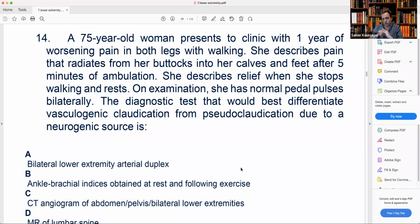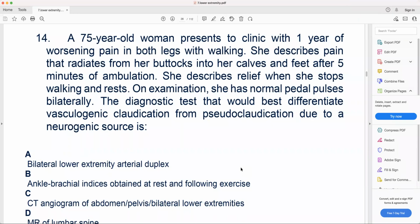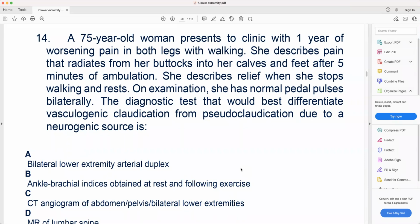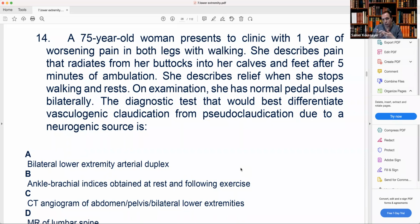You have patients with claudication, and they have normal pulses. So you are not sure, is this a claudication or maybe pseudoclaudication, maybe neurogenic, even though the picture goes more toward vascular. So you need something to help you make a diagnosis. If you do an ABI, it may come back normal like the other patient. So you have to do something more. So let's go one by one.